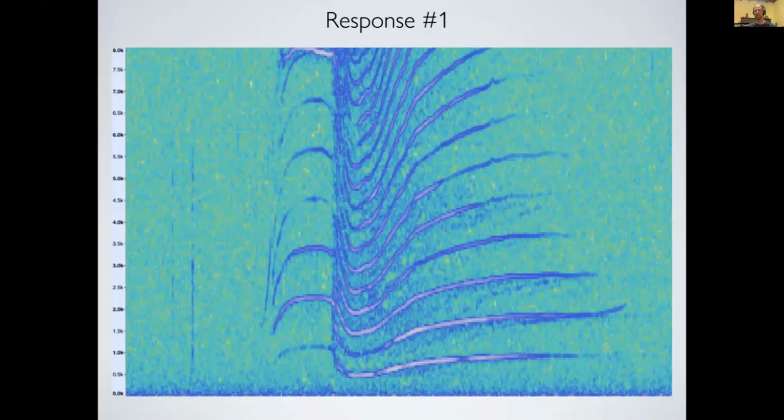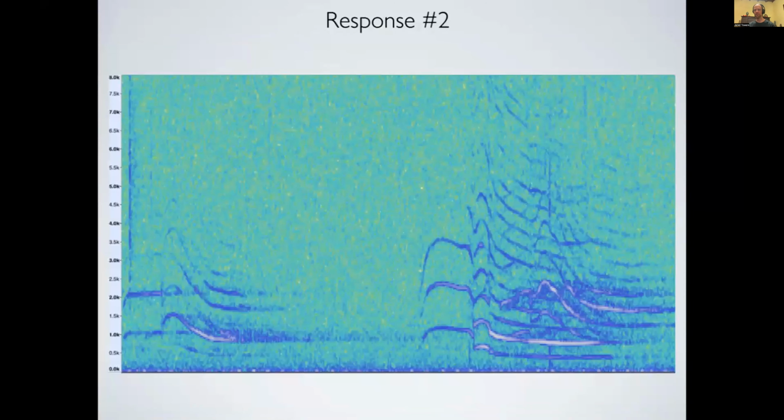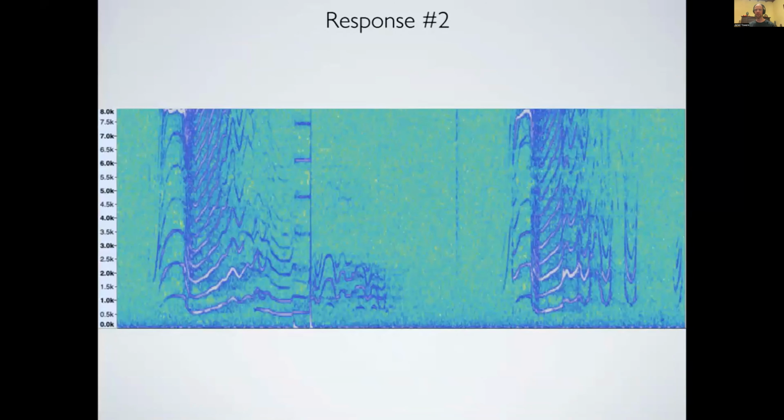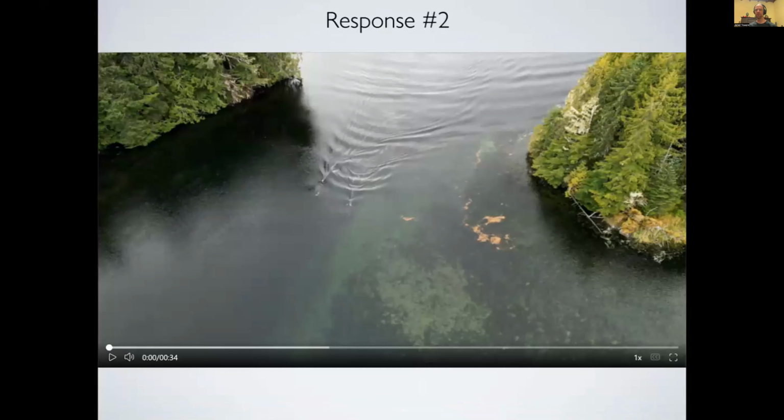And from there, we stopped with the playbacks, and the two hukilau boats extended the hukilau across the entrance. We go to the next slide. You can see this is a whale coming for us. And then we got inside here, did a final playback. And as soon as we made that final playback, we got the drone up in the air.